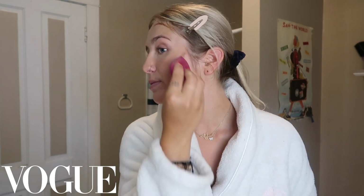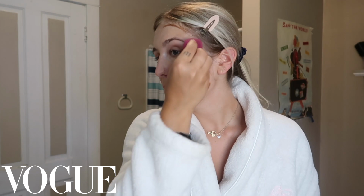It's not too full coverage, which is what I like. Especially for summer, I like it to be more dewy. And I've been working on my skincare a lot. Sorry. When I blend this, I always blend it up as well, because I heard that it gives you a more lifted look, rather than if you blend it down, it makes you look, I don't know, like sag face.